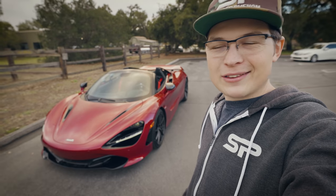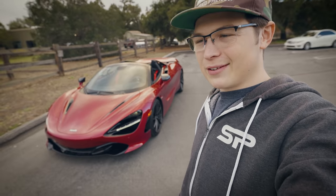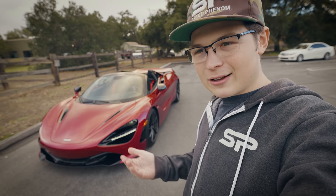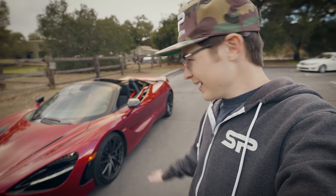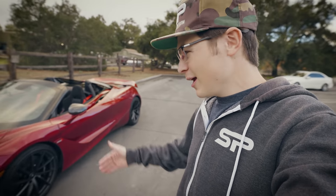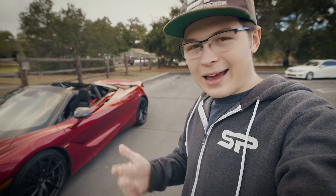Please let me know guys, what do you think in the comment section down below? Should we try to get a 720S or a 765LT? Since we track more, maybe the LT, but the Spider though in California is perfect. Take the top down whenever you want. It just makes the experience so engaging. It's adrenaline pumping, and I can't get enough of it.